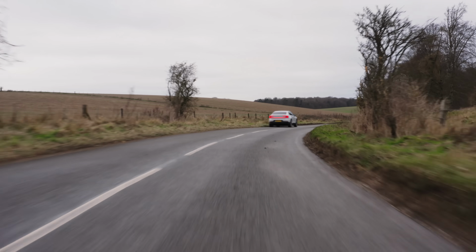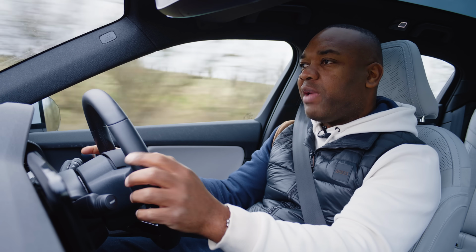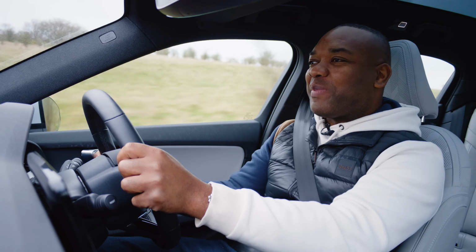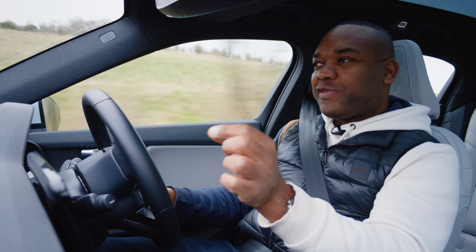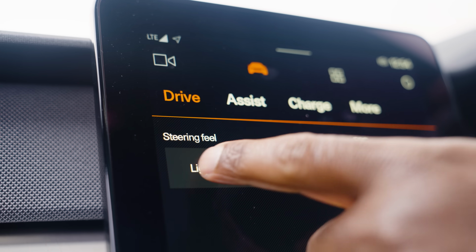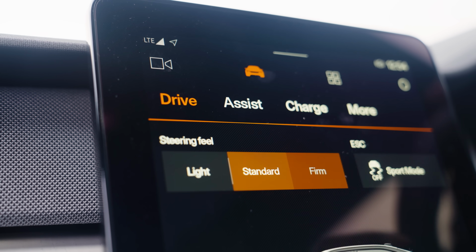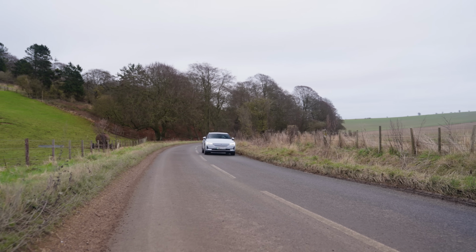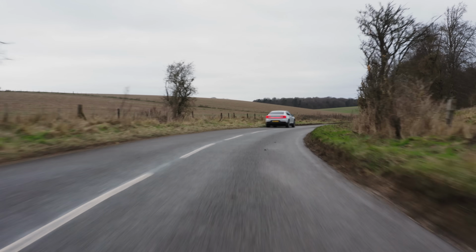Now, what about the way it actually steers around corners? Does it feel more dynamic? Not necessarily. To be honest, the steering feels a bit slow. There are 3 different settings for the steering. There's light, medium, and heavy. I prefer the medium or the light setting, but none of those modes feels anywhere near as quick or as dynamic as you'd feel in a Tesla Model 3.